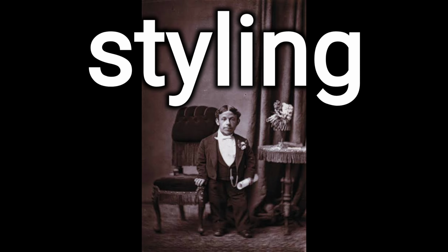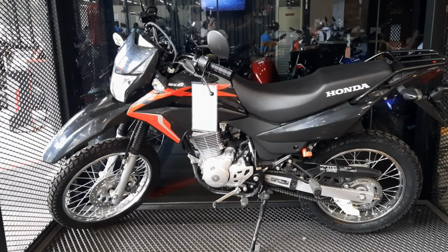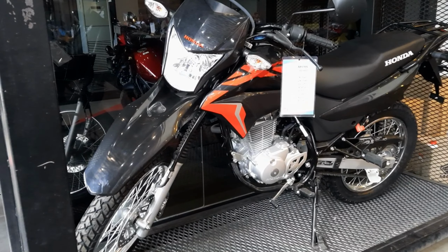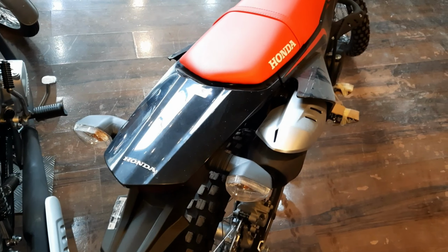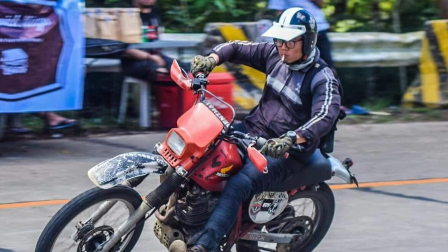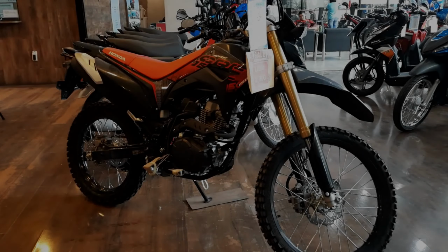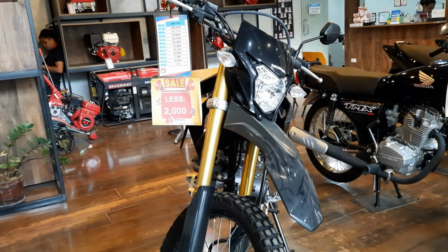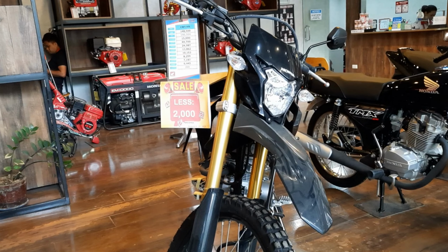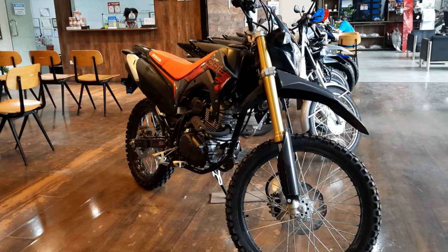Okay, let's begin with styling. Honestly, I have to admit I am not a big fan of both bikes in the styling department. There's just something about those modern motocross gas tank shrouds and sharp rear end that turns me off. I grew up riding 80s and 90s enduros, and those are my preferred looks on a dirt bike. But if I have to choose which one looks better, it has to be the CRF. In my opinion, at first glance, it looks like a proper modern dirt bike. You can tell it's lightweight and built for some serious off-road action.